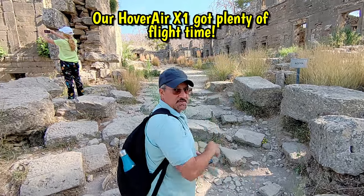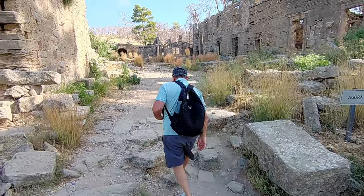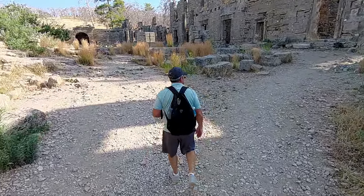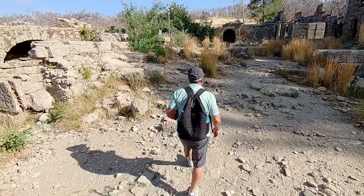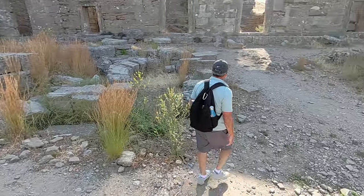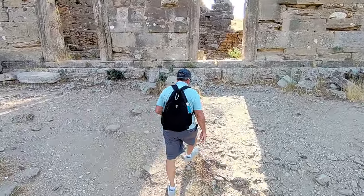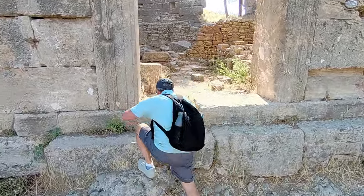All right, let's head into the Agora. You definitely need to have sure footing through here because the rocks are definitely not fixed. There's just all kinds of places to go here. Let's go this way. Let's check this thing. This looks like maybe an old shop that would have been here. Let's see if we can get up in here. This is a good climb.